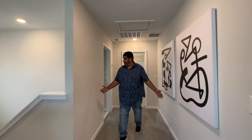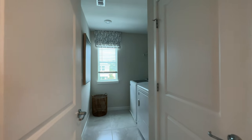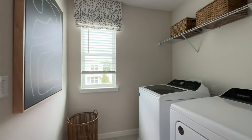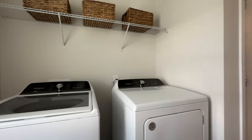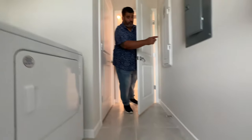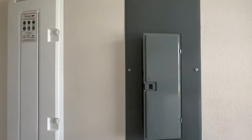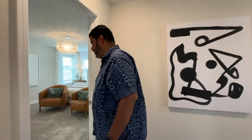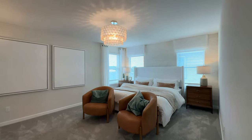Now, I just want to mention this is a very wide hallway coming up to the laundry room right here on my right. So we have the laundry room, has a little window on the back side, but then you have your washer and dryer with a wire shelf on the back end there, right? And then that 21 by 21 tile follows you through. We have the breaker for the home here, and then your data panel as well. And if you're hearing a humming, that is your utility closet that's tucked away here in the laundry room as well.